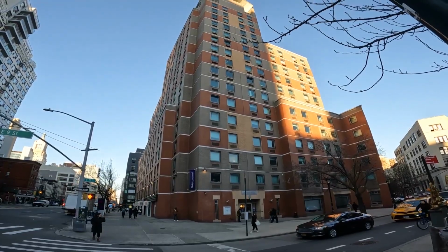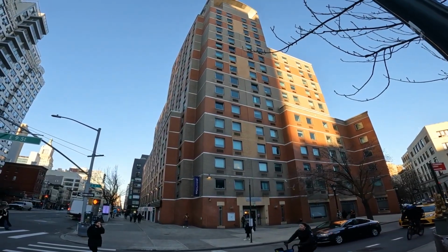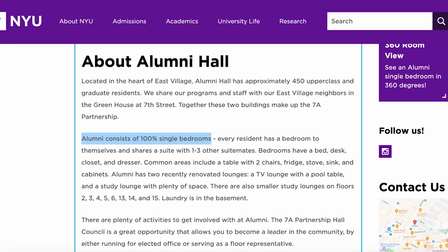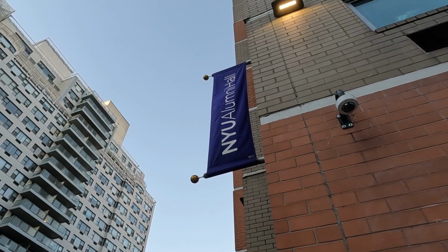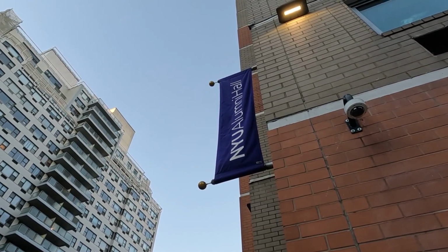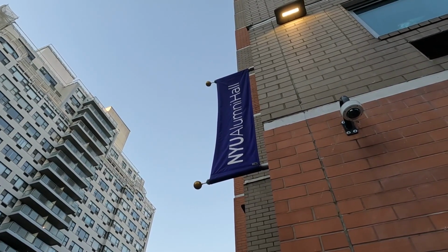Alumni Hall is a dorm for upperclassmen and graduate students, so unfortunately, freshmen can't live here until their second year. Alumni is also very unique because it is the only NYU dorm with 100% single rooms. This means that if you get into Alumni, you are guaranteed to have your own room by yourself. This is one of the reasons why Alumni is very popular and competitive despite its price.